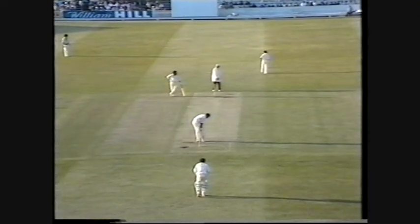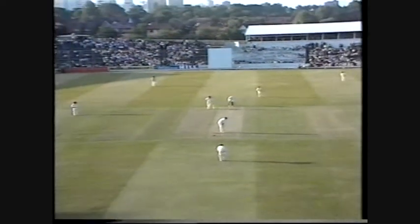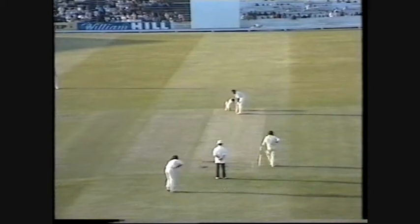They've pushed the field back a bit. Deep square leg, and long off has gone out another 30 yards, and long on as well. And he's hit it beautifully. 4 runs, that's what was needed. He had to decide whether or not to take the risk, and he got away with it. The ball was right in the slot. 5 runs from 5 deliveries, and it's no good the West Indies making 266, because in that case, Pakistan would win on the least number of wickets to fall.